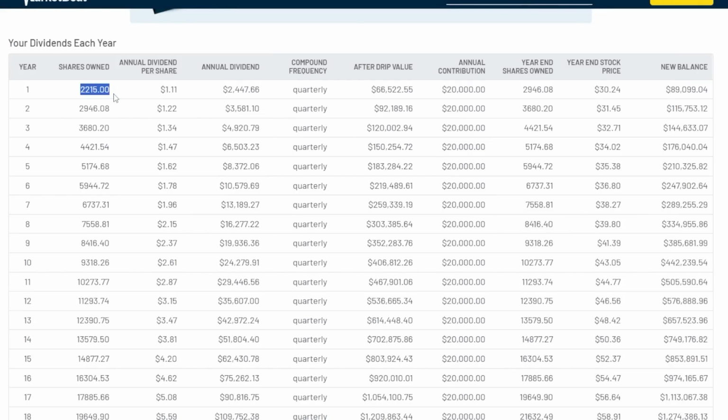But with my current 2,215 shares owned as of right now, I'm looking at somewhere around $2,400, $2,500 per year in dividends, which sounds about right. Now, after the annual contribution of $20,000 and the dividends being reinvested, by year number 2, we're already talking almost 3,000 shares of the ETF, which will pay me around $3,500 per year.